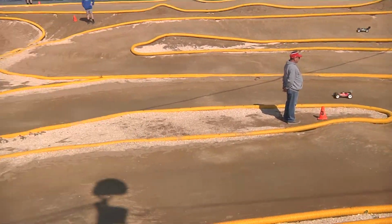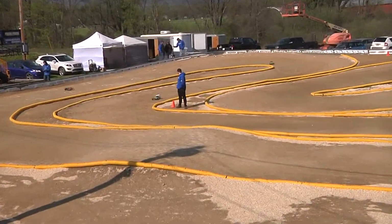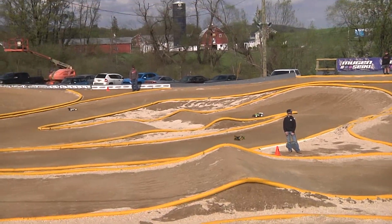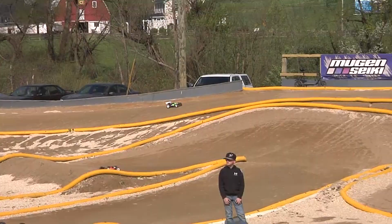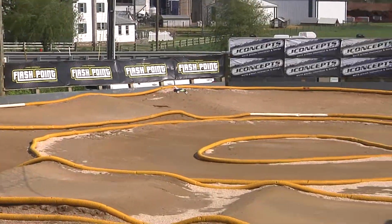They're going through the wall board. Heads in the bank turn now. Heads in the bank turn. Off the step, inside on the step. Streffler sending that jump.